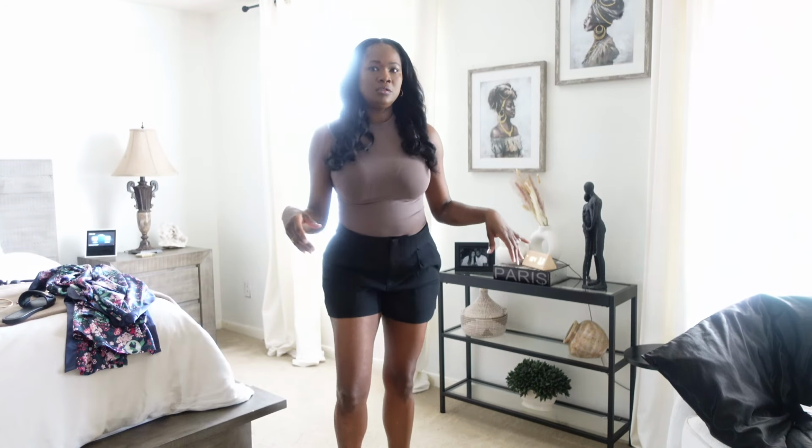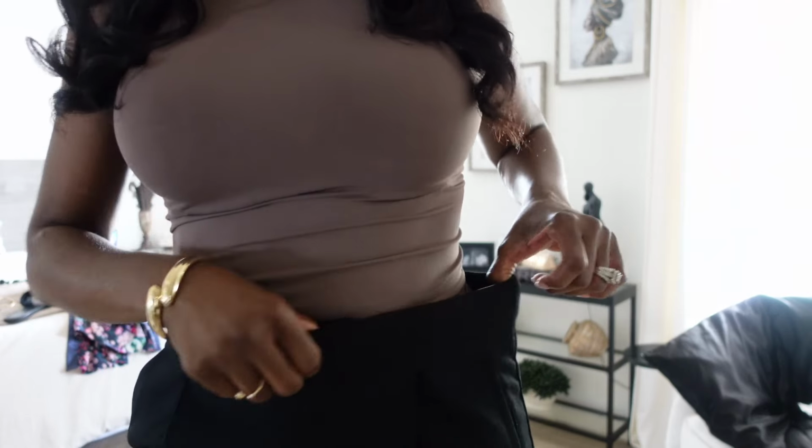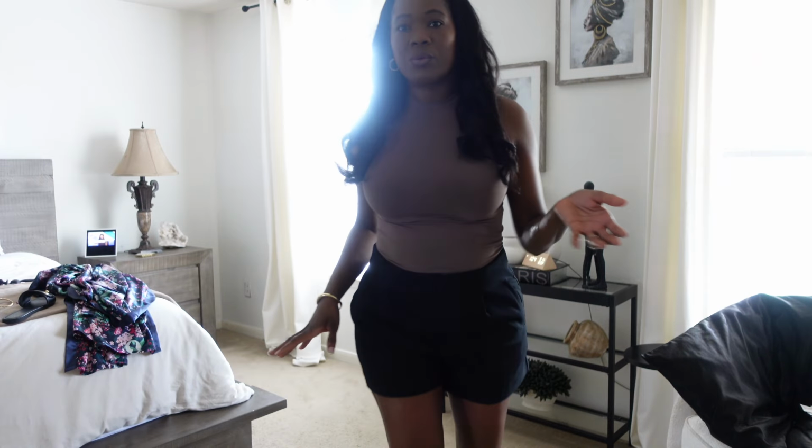And so, outfit of the day. Let's try to see if I can do this without... I'm going to just go ahead and let y'all see my bedroom for right now. This is basically the outfit of the day. Just these shorts that I got from Target. They're too big. They're actually an extra large. I just need a regular large. I probably could have got away with a medium.